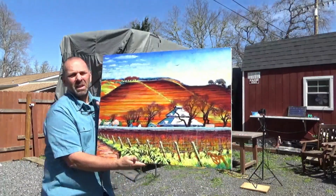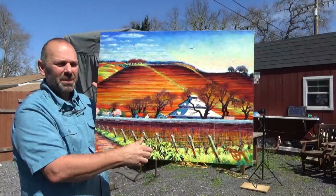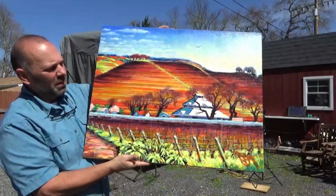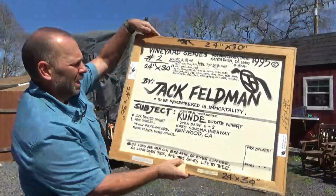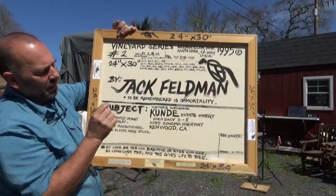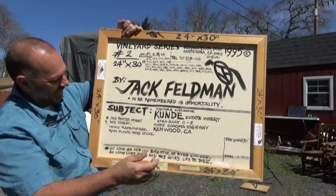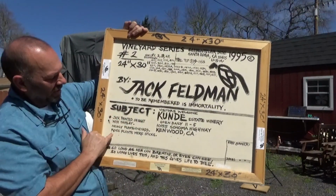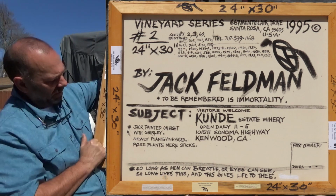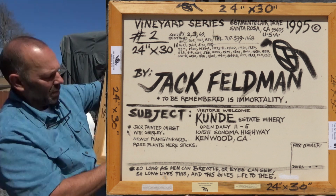Right. So this one is also on the way from Santa Rosa to Sonoma. This is Conde Vineyards or Winery. Visitors welcome, it says, for the Conde Estate Winery, open daily 11 to 5, 10155 Sonoma Highway, Kenwood, California. So it's right in there. Jack painted this on site with Shirley. Newly planted vineyard, rose plants were mere sticks.